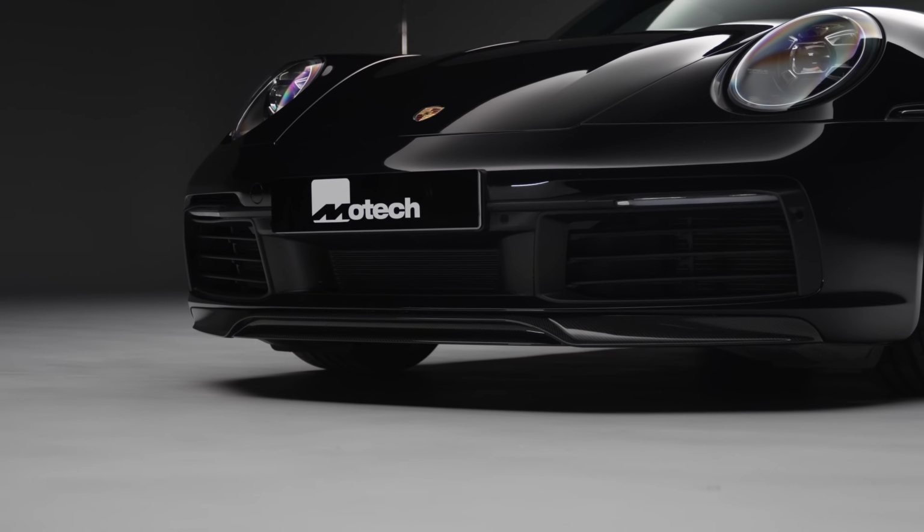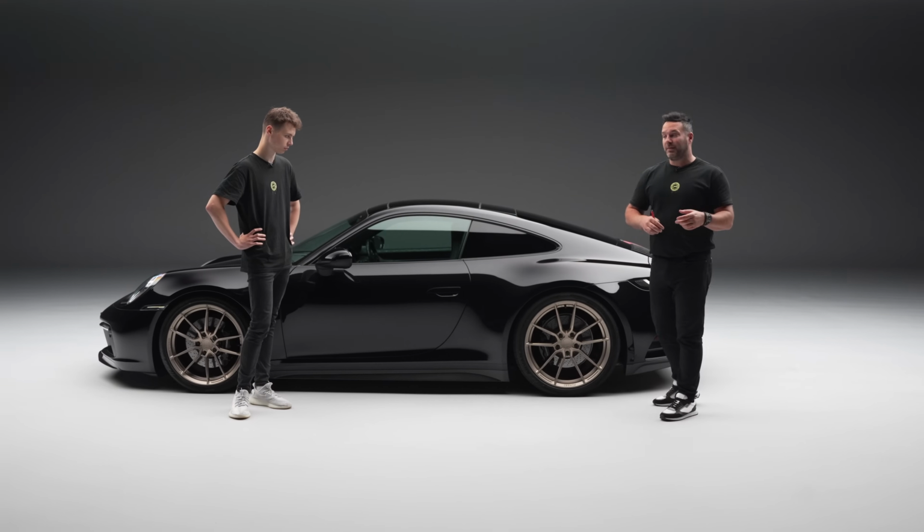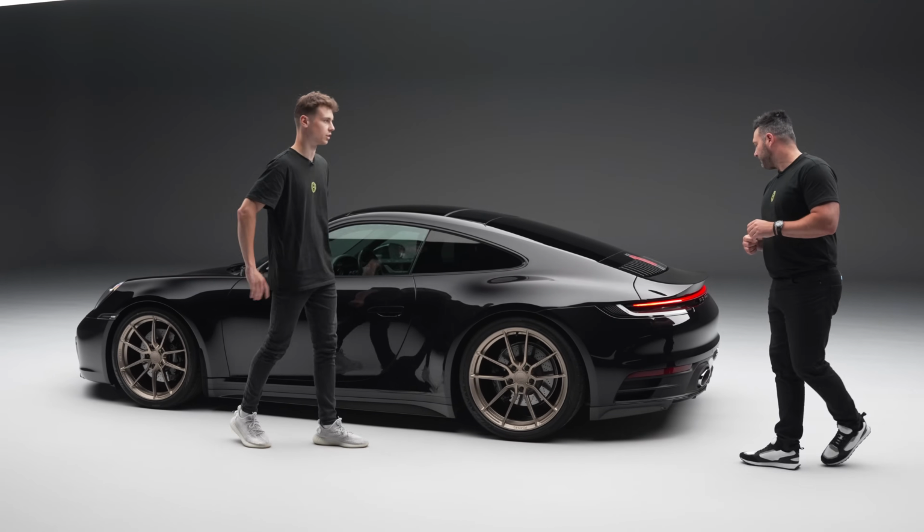And the fitment is unreal. We fit a lot of carbon, we fit a lot of performance parts, we fit a lot of Maxton, we fit a lot of AC Schnitzer parts of course as well, and this is up there, top tier stuff, really, really impressive. I think the ducktail spoiler has to be the best bit of the kit though.